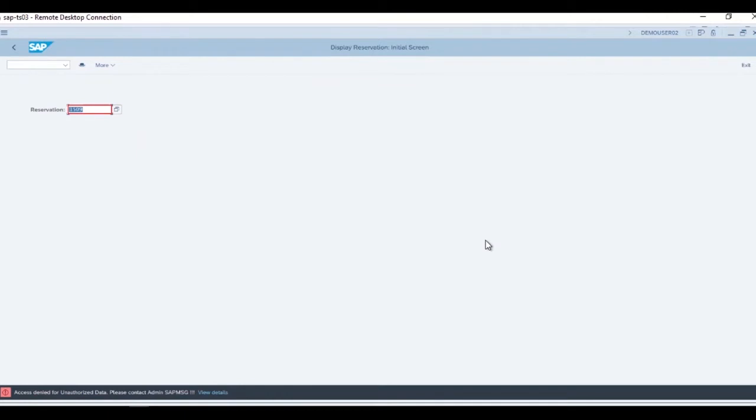As you can see, as soon as you enter the document, he gets a message down below saying access is denied for unauthorized data. This means demo user 2 does not have permission to see this particular reservation. The reason is that demo user 2 does not have the movement type that is connected to the document 1509.